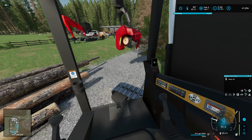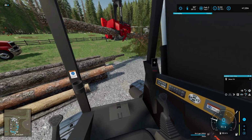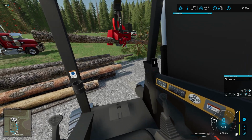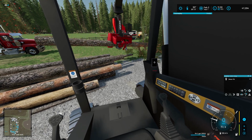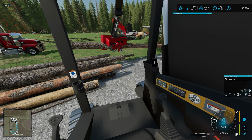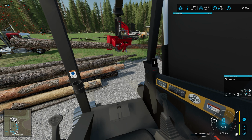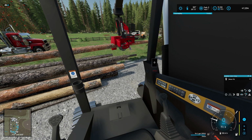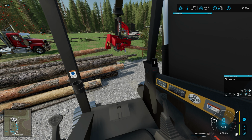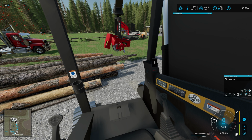Turn, turn, turn. Let's spin it out a little bit. There we go. There we go. Very, very light touches on the controls. I am using a gamepad for this. I'm using an Xbox controller. And it works okay. There we go. All right.